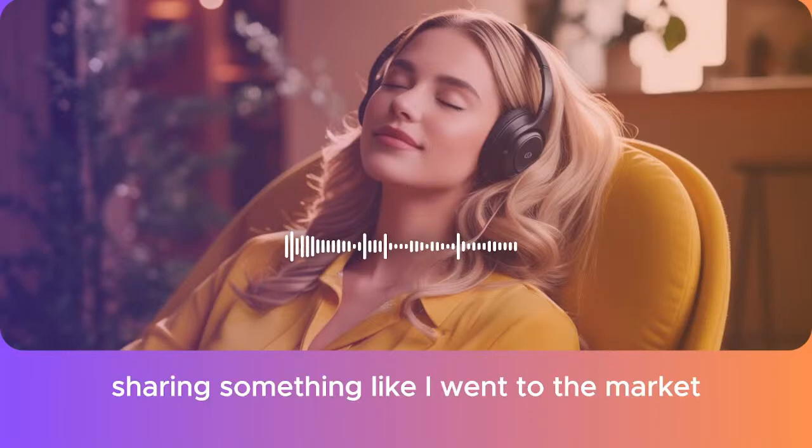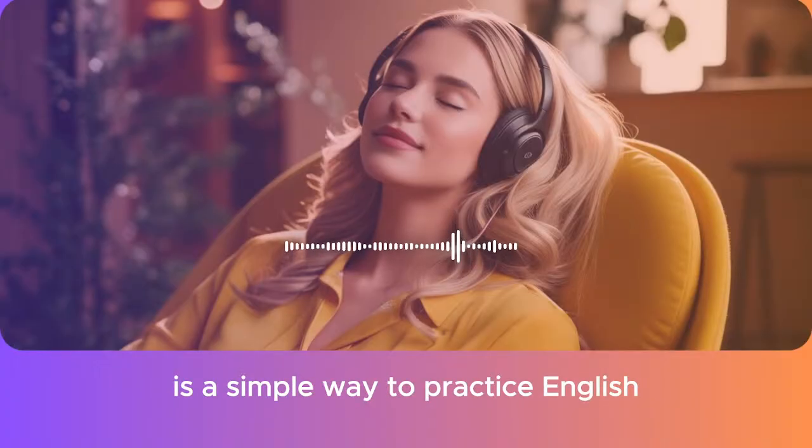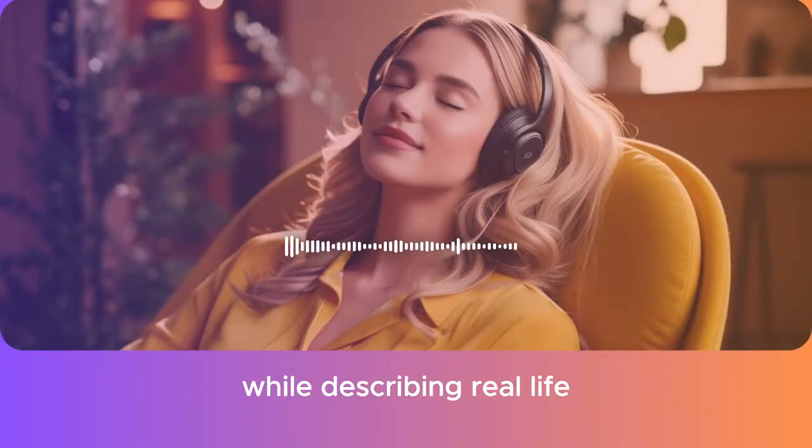Sharing something like, "I went to the market," or "I bought fresh vegetables and bread," is a simple way to practice English while describing real life.